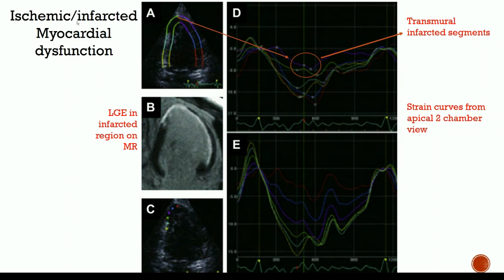So we can use it for looking for ischemic or infarcted segments. Here's an example of a patient with late gadolinium enhancement on an MRI of the left ventricle. So we have transmural infarction in the apical segments, as well as subendocardial ischemia in the lateral wall here. If we look at these apical segments, characterized by this green and purple segment on strain, these areas have reduced strain, or a less negative number, as opposed to the more normal segments here.